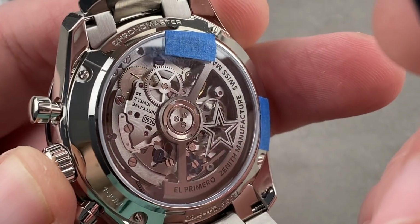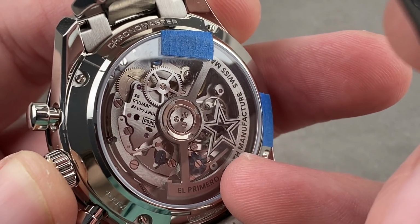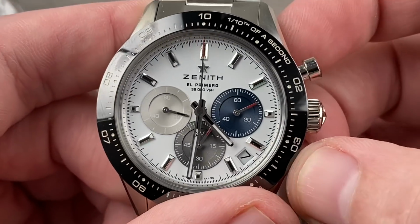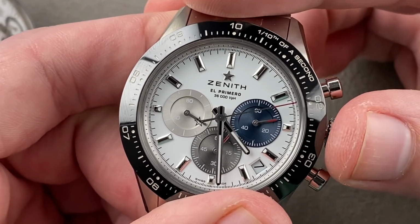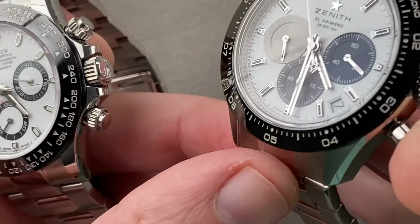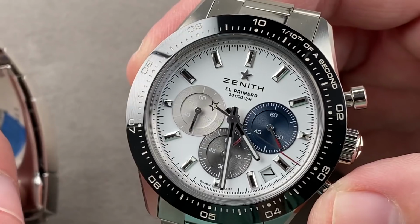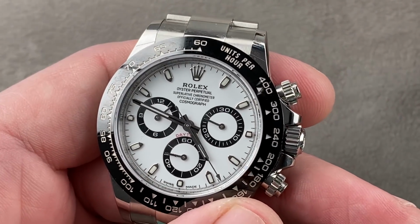And what you get is the El Primero 2, or it's effectively the El Primero 2. They call it caliber 3600. Power reserve goes from 50 to 60 hours. For the first time ever on an El Primero not called the El Primero 21, we have a hacking seconds system. Still a column wheel with a lateral clutch. The Daytona is column wheel with a vertical clutch. Between the two, the Daytona does have better pusher feel, but it is quite close. And as you can see, the El Primero caliber has a date, which makes it handy. The Daytona is clean, but it lacks that functionality.